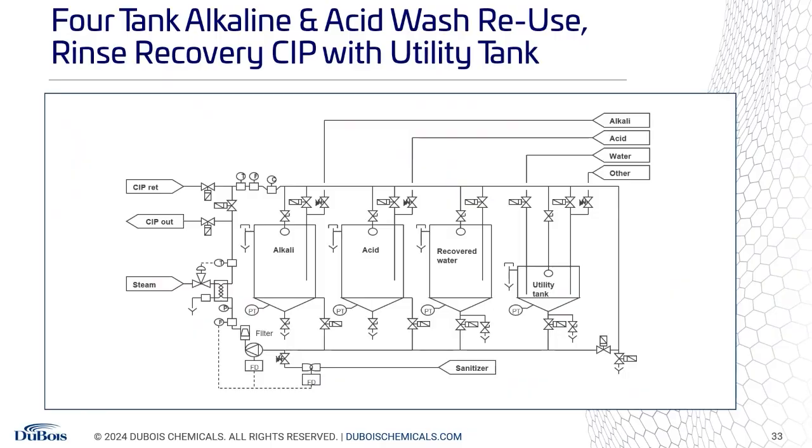Next option would be a system where we would add an acid tank. So specific processes where we may be heating products that contain minerals or otherwise that require an acid subsequent to the alkaline wash, we might have an acid tank included in such a system. And again, these might be reused depending on your sensitivity to microcontamination, or you might have concerns about allergens, in which case you might default back to a single-use unit.